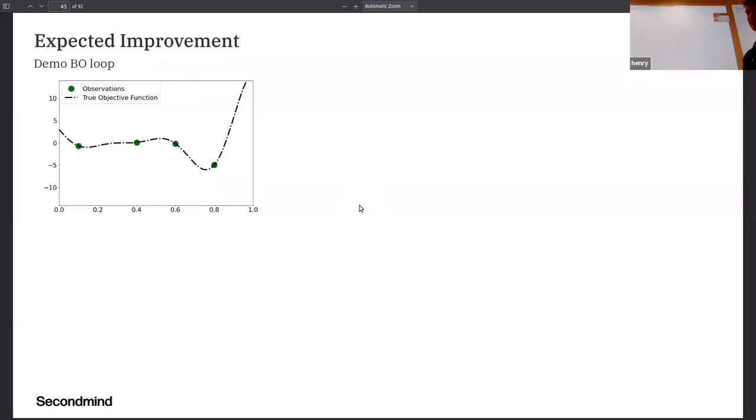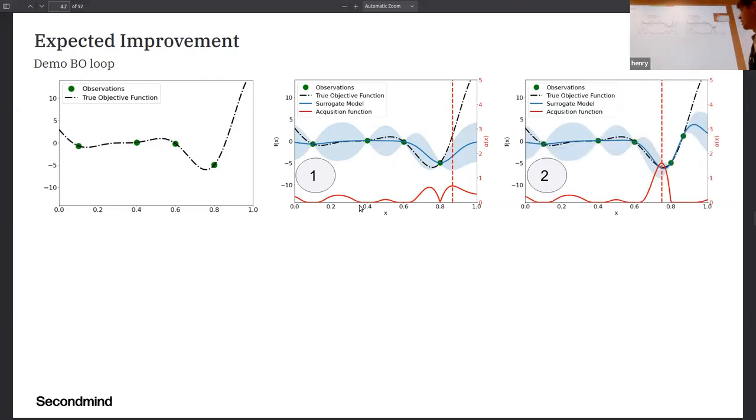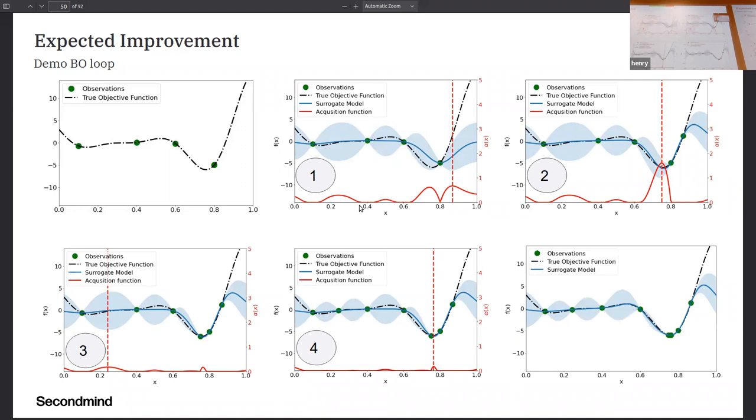Just to really hammer this home, I'm going to go through very quickly a whole Bayes-Opt loop. Suppose this is the true function, and we've made these green evaluations. We fit a Gaussian process surrogate model. In the blue here, the dark blue line is the posterior mean, and there's some uncertainty in the light blue, and that corresponds to the acquisition function below, which has a maximum value at the vertical red line. So we evaluate there, update the model, calculate a new acquisition function, and just crack on like that, until eventually we're pretty confident that we know where the minimum is.